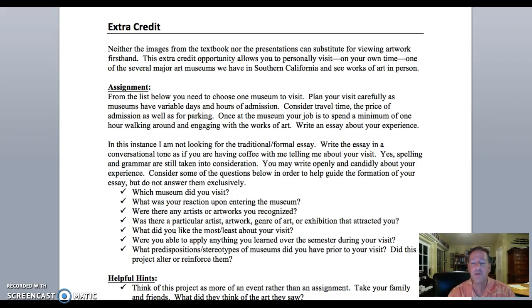And once at the museum, your job is to basically walk around, hang out, and engage with the works of art. It's your hour to go through and explore. And I can tell you from past experience, very few people spend an hour at a museum. They spend 2, 3, 4 hours. Many times they have to be kicked out at the end of the night because they're just so into it that they want to stay and really check out all the areas of the museum.